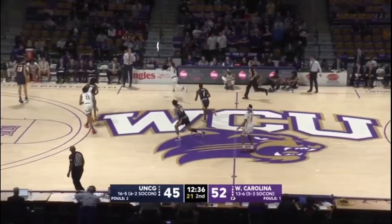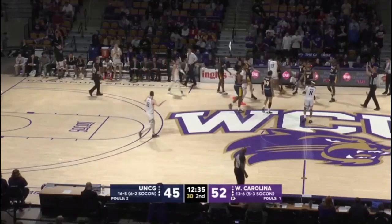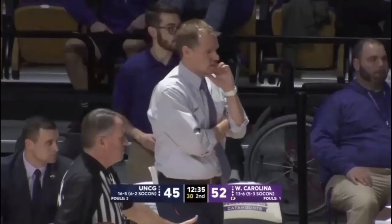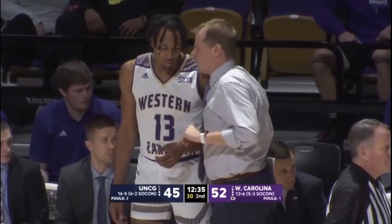Yeah, those are back-to-back beautiful post plays by Abdul Salam, and now the Catamounts again sloppy with the basketball, as turnovers start to mount for WCU. That's a dozen. 12 turnovers for Western Carolina, right after the lead had gone to a game-high 11.